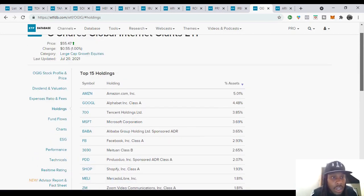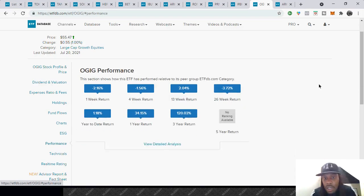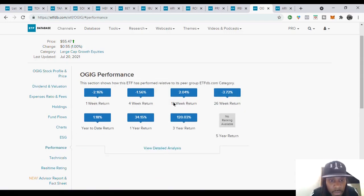And this one is only $55 per share. Now, that's the holding, so let's see what type of performance this one has done. Okay, so I told you to look at the 1 year. Year to date, they've done about 1%, but over the past year, the 1 year return is 34%.